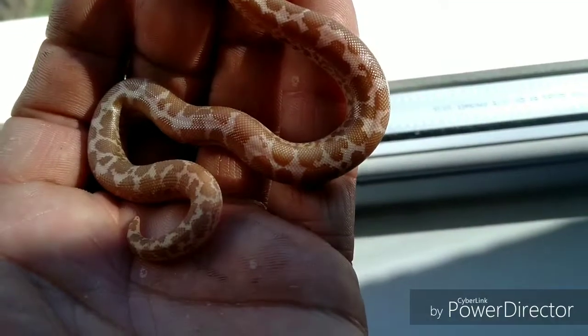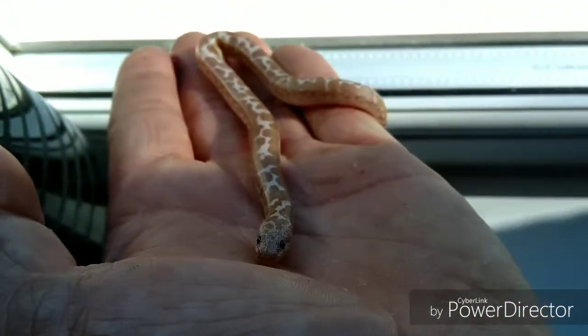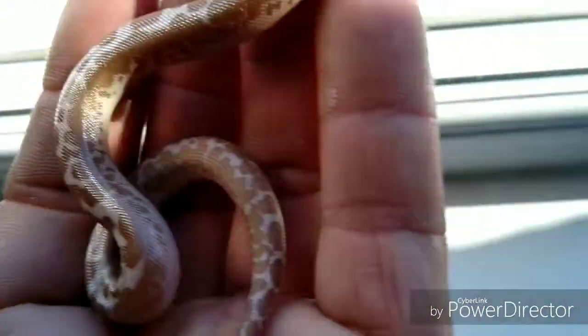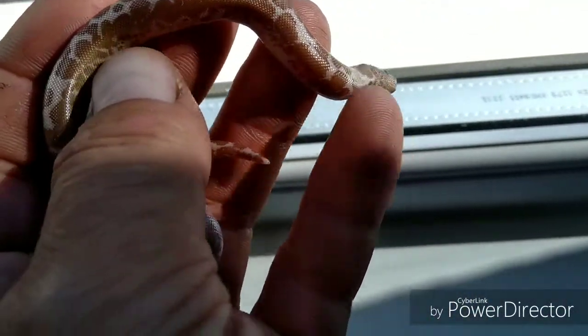So, on to the next one. Okay, as you can see with this one, another absolute corker. Now the difference to this one is it's very super light, very clean. The eyes are a lot different to my others. Absolutely beautiful.